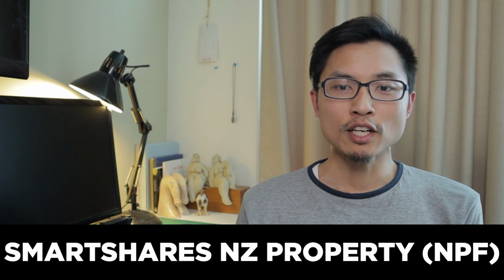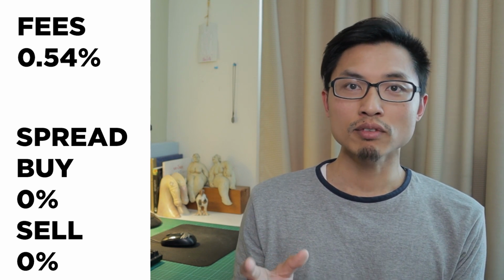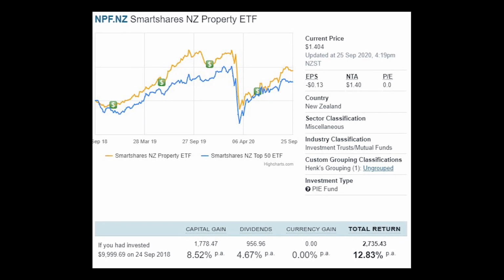Now, in the past 2 years, they have returned an annual return of around 6.87%. At number 4, we have the Smartshares New Zealand Property ETF with the symbol MPF. Now, it has a management fee of 0.54%. And this fund invests in commercial and residential real estate property companies, and it is a good way to invest in some real estate without actually having to buy the properties yourself. Now, because of how well real estate has done in New Zealand in the past, this fund has performed extremely well over the past 2 years, with a 12.68% annual return.